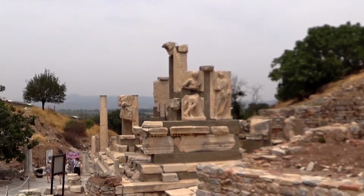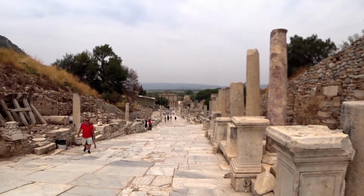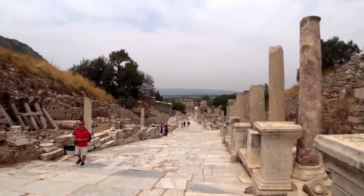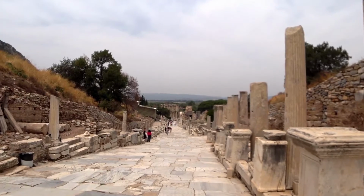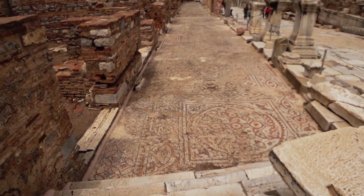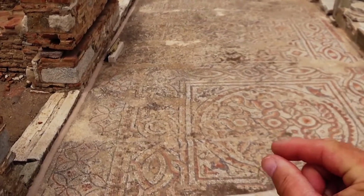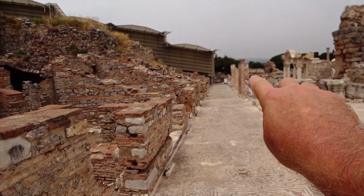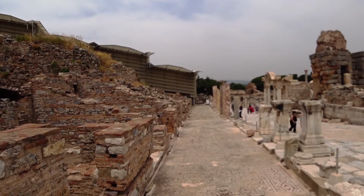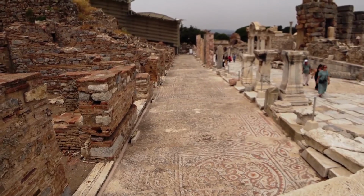Entering town and seeing this in its heyday with all the columns in place and all the stonework intact would have been a very impressive sight indeed. Biggest mosaic floor yet, Baz. It is super impressive. Camera won't pick it up, but basically this is teeny teeny tiles and it runs all the way down there. It's quite a complex pattern as well. Yeah, it's amazing.